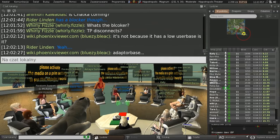HTTP and coroutines is out. It does have some blocking issues, but it's otherwise doing extremely well. So it's a high likelihood of going out pretty soon.